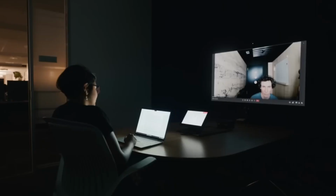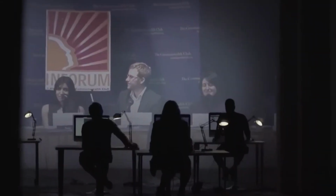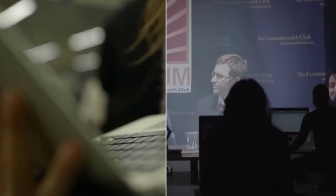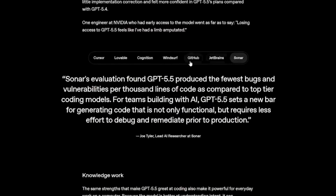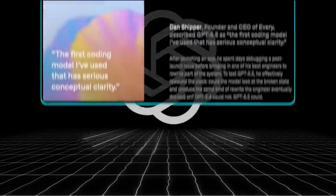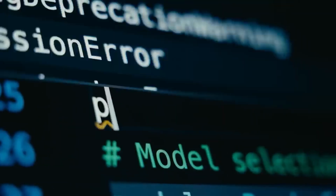Gemini 4 isn't just another AI model. It's a fundamental shift from reactive to proactive AI. From tools that answer questions to systems that complete tasks. GPT-5.5 dominates reasoning. Claude Opus 4.7 dominates coding. But Gemini 4 dominates execution. And in the real world, execution matters more than intelligence.